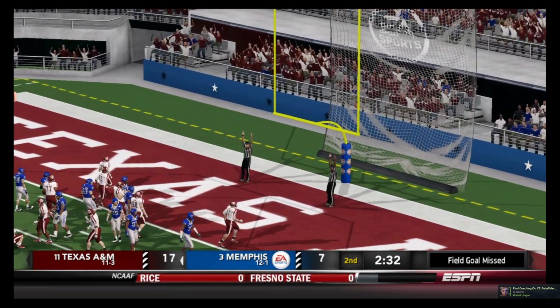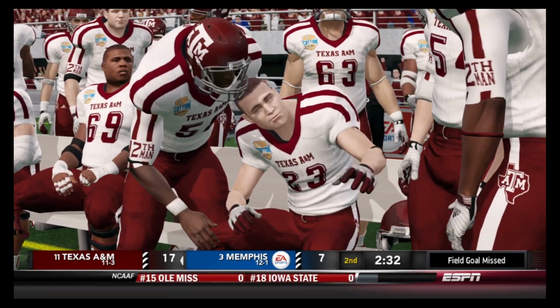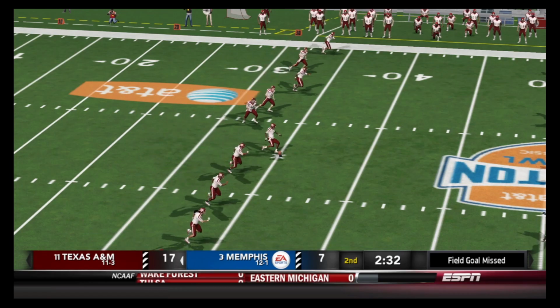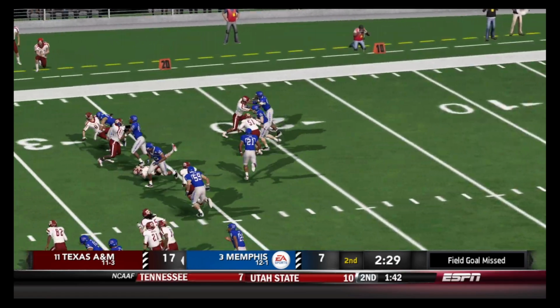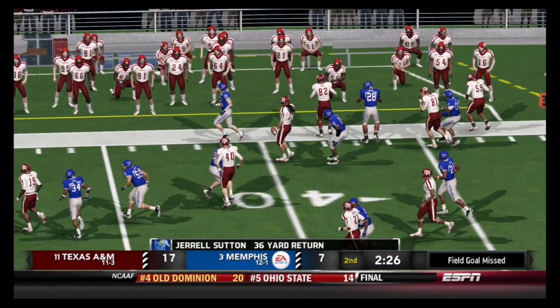And he adds the extra point. So the Aggies had one of their key players go down earlier, but it looks like he might be able to get back in the lineup. Looks like they're ready for the kick. Sutton fields it at the two. And he has it on the corner. He gets hit out of bounds.